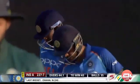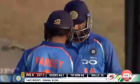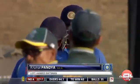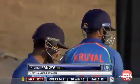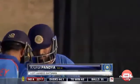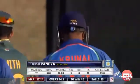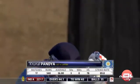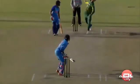And enter the new batsman, a person we've been waiting to come to the crease. I think they might have delayed him tactically, but Krunal Pandya, a very dangerous left-handed batsman and a clean striker of the ball. There we can see Krunal Pandya, only 17 matches in his List A career, 540 runs, 3 50s, a very good average of 36.